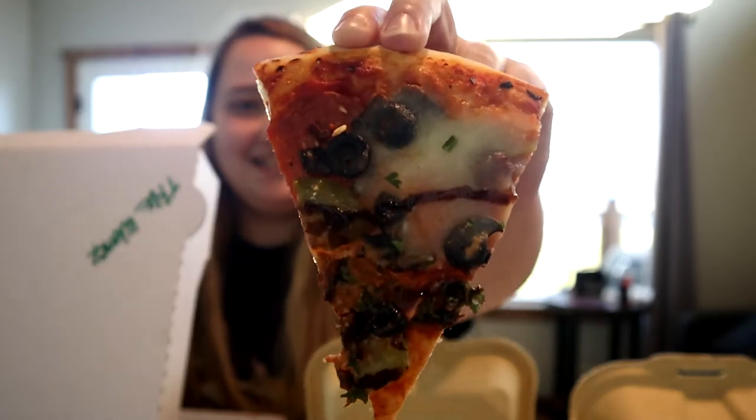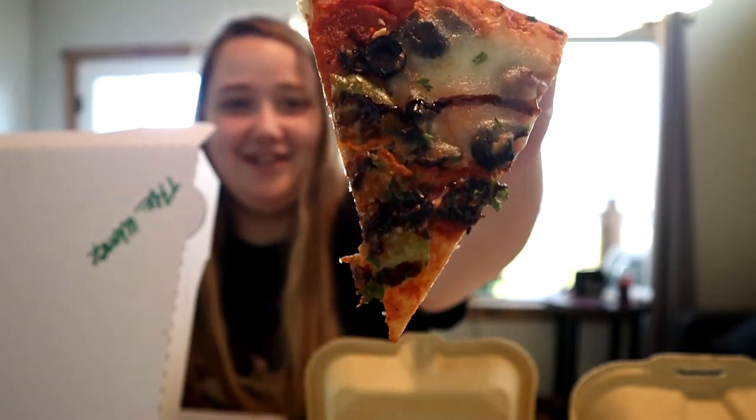Let's start with the pizza. All right, let's see. Here's what it looks like. You can see it has everything on it, and it has some glaze right there across the top. Let's try it.